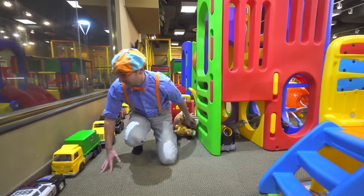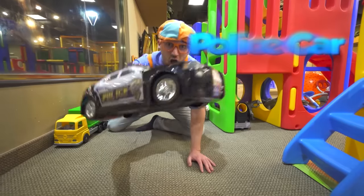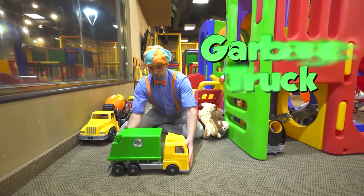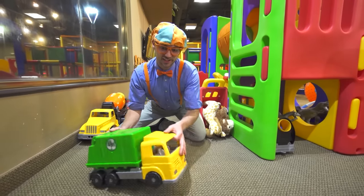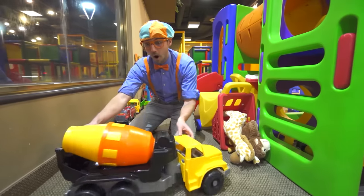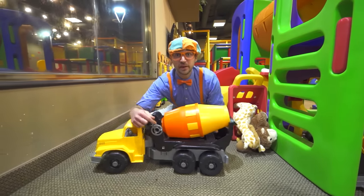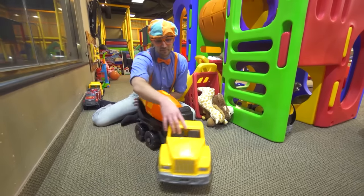Whoa! Look! This is a police car! Vroom, vroom, vroom, vroom! Whoa! Ooh, look! It's a garbage truck! Wow! I love garbage day and garbage trucks. Whoa! This is a giant cement mixer. Look, you spin this right here. Oh, bye bye.